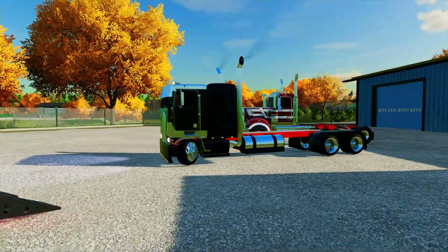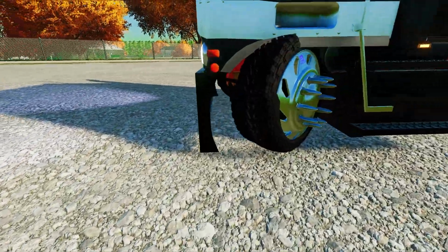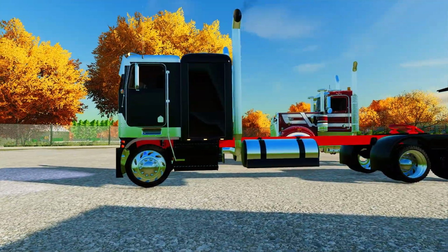So I don't know. Oh, it's because the front. Look at that. This is low to the ground. This thing is like a supercar. Oh my gosh, look how low to the ground it is. It might even be touching it. And then if you got to go over a bump, you just raise it up. That actually gives you like maybe 10 inches of clearance.